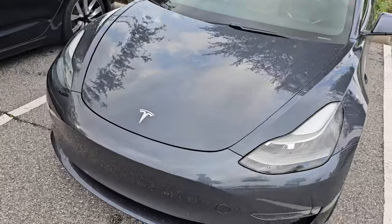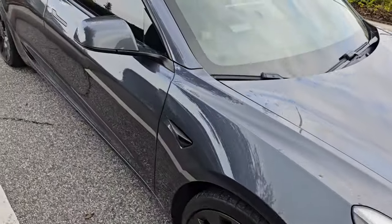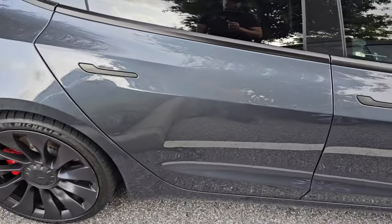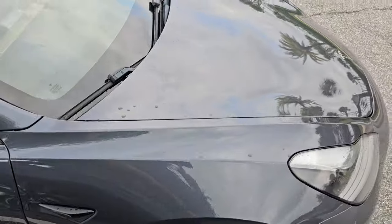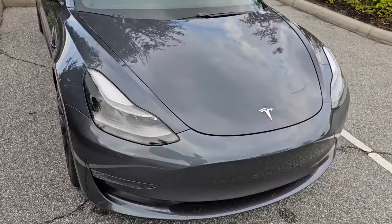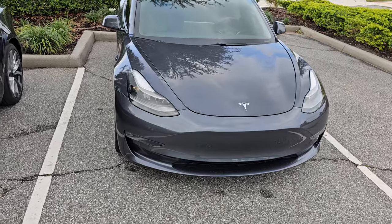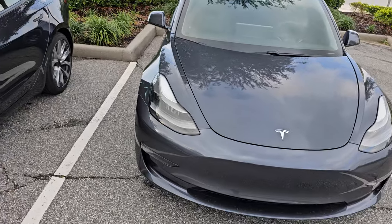All right, so just a quick walk around on the 2021 and then we'll do the point to point, and that way you guys can see what's what. Pretty good condition, minus that paint defect, which I'm going to get fixed. I already got a quote on it. The difference between Tesla fixing it and a professional body shop fixing it is almost $3,000. Well, a little bit less, but it's significantly cheaper. Make it $2,800 less, okay?